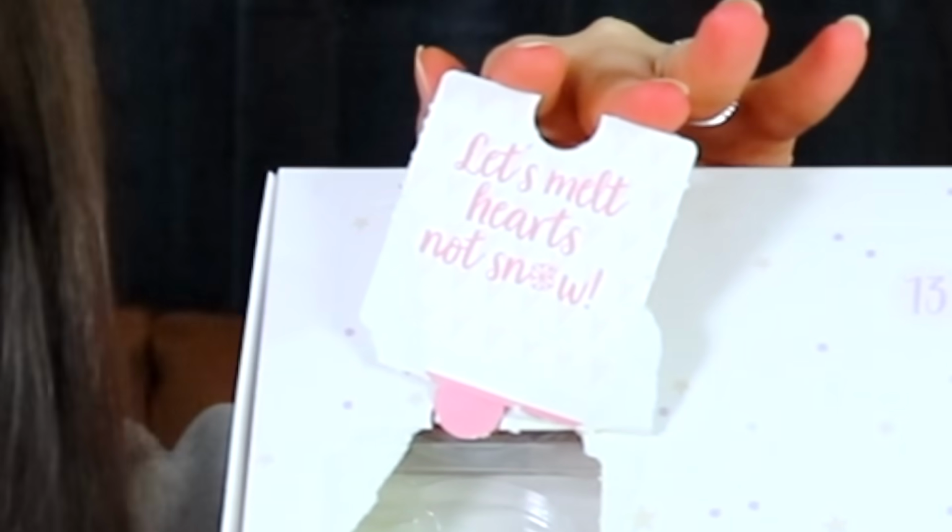Oh, and then underneath the little doors here, it says, "Let's melt hearts, not snow." How cute is that? I don't know why that just reminded me of that Campbell's commercial. You know, the one where the boy's eating the soup and he is like a snowman, and he melts. I don't know why that just made me kind of sad. Maybe the nostalgia.